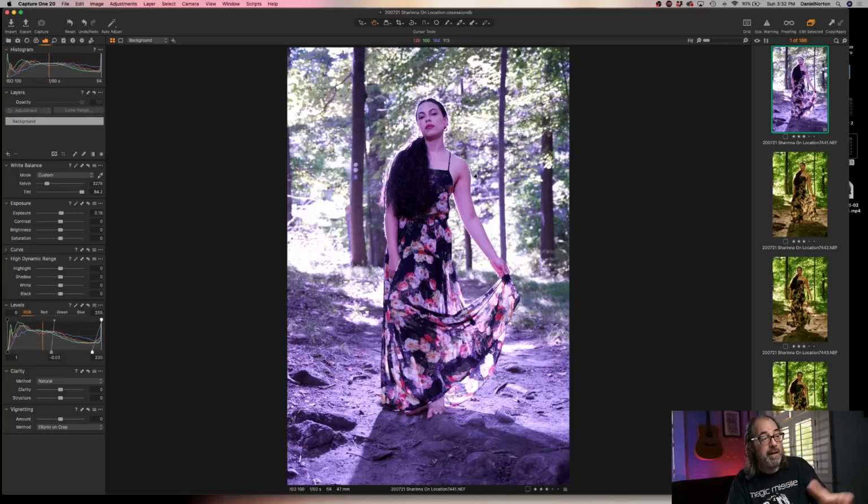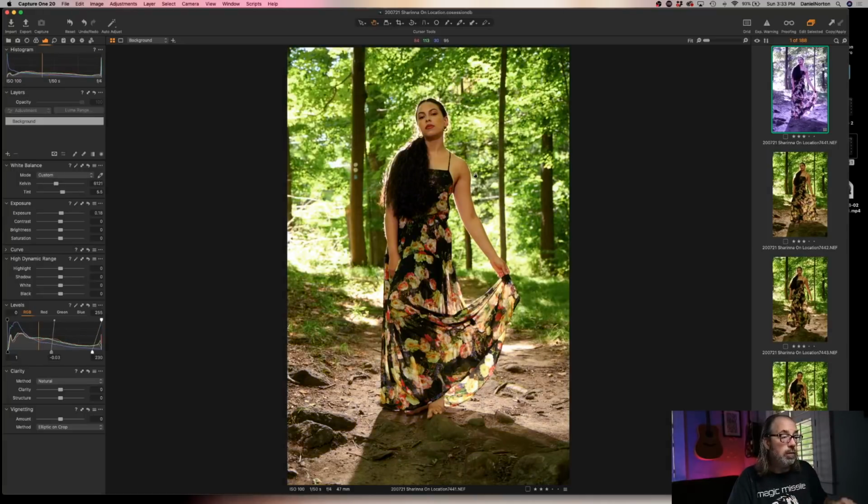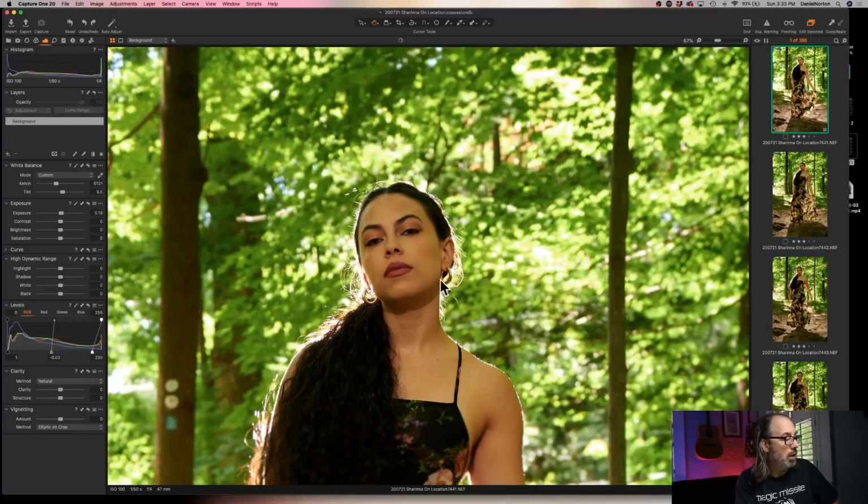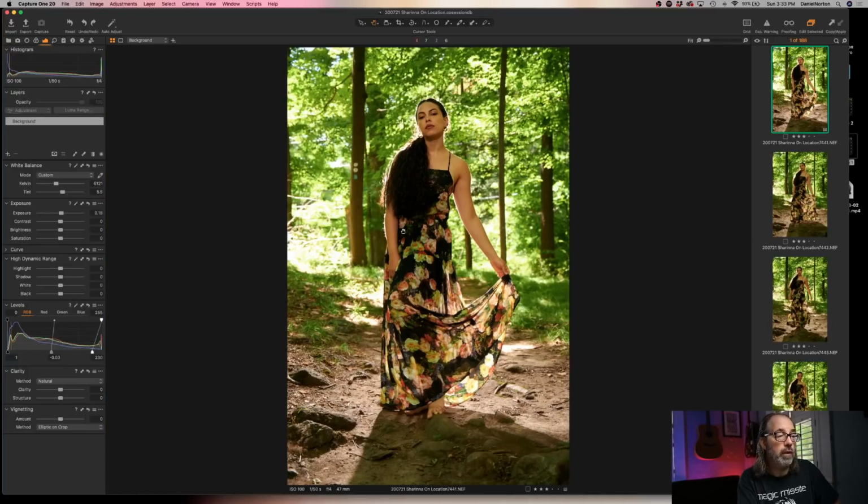Here I got my white balance off the green of the trees, right? Which you don't want to do. You want to get it off the little bit of green that's in her, something that's white on her. Like if she had a white outfit on, I could use that as well. The eyes are usually a good place to go, or teeth is usually a good idea. And again, it should still feel a little bit green because she is in the woods, but overall, it's fine.